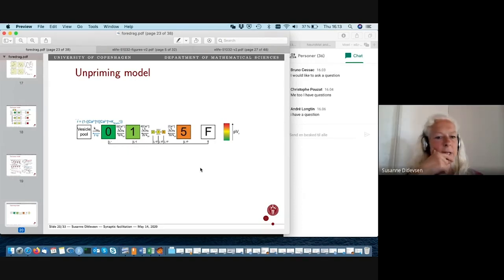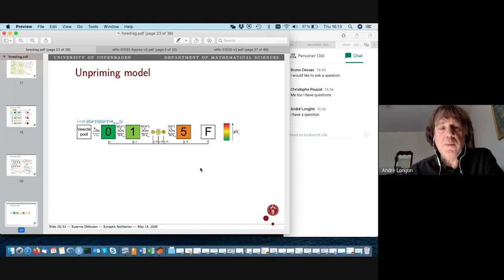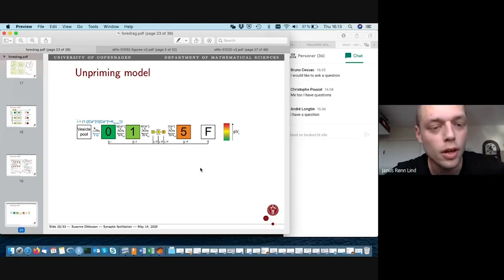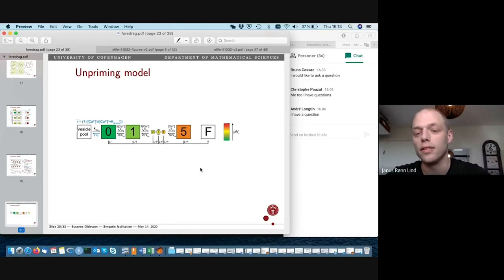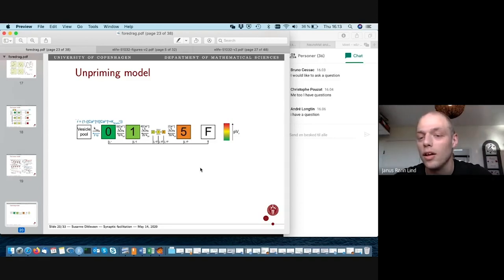I don't think so. No, I think it has to be from zero. I think, am I right, Janus? It has to be from zero. We did both, and it didn't matter. And then the biologist preferred the one where it only took place from zero. So the unpriming is a phenomenon really that operates between vesicle pool and zero. What we did was both implementing unpriming to take place from zero and also to be able to unprime from all the six states from 0 to 5. And it didn't make a substantial difference in the results that we got.